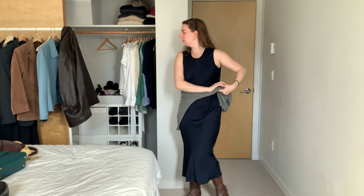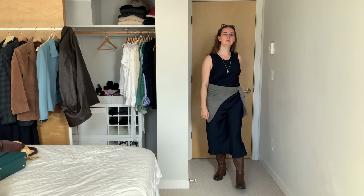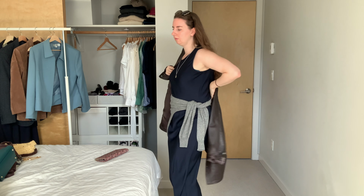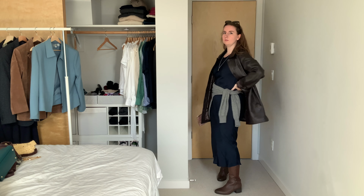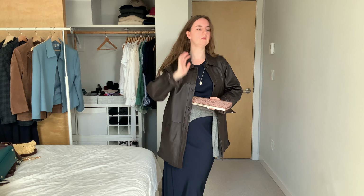Then I have a silk dress. I love this one. This is from Quince, and it just like is a perfect one for like work and just out and about. It's not super revealing, but it still has the luxuriousness of silk, and I like it paired with this cashmere sweater around the waist, and then a leather jacket again, and then a clutch again if I wanted to make it a little more like evening appropriate. It's just very comfortable. I think it's a good piece for fall and super versatile, like tons of different ways to wear that silk dress.